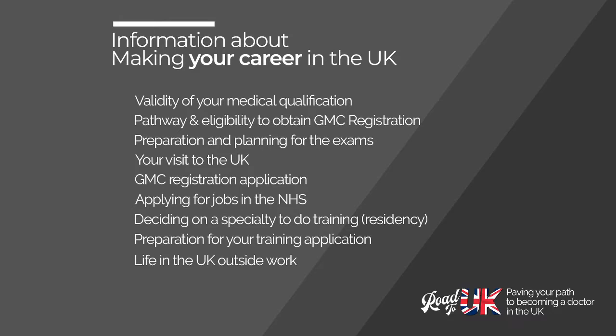And then later on, when you actually start a career in the UK, deciding on a specialty: which specialty do you want to do, how do you find information about specialty training, and how do you prepare for a training application. Life in the UK outside of work is also very important. So let's just jump in.